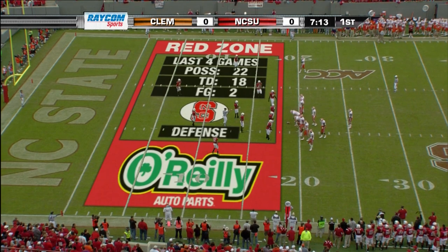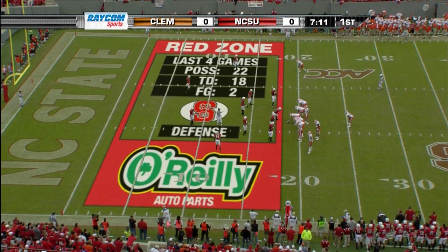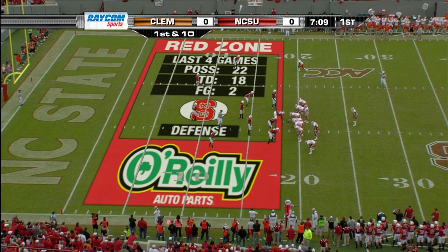22 possessions, 18 touchdowns, 2 field goals, but they've struggled defensively the last 2 games.